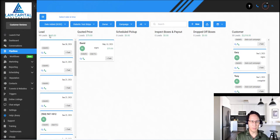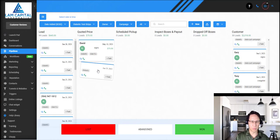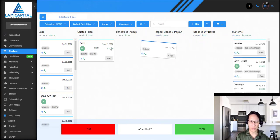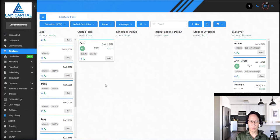When I have a lead come in, it comes into a lead folder, and then I can move these around. I can move a lead that I talk to, and then move them into a quoted price. I can schedule a pickup, determine if I've inspected the boxes, dropped off the boxes, or they became a customer. So I can move the leads along. And let me show you what a typical lead might look like.